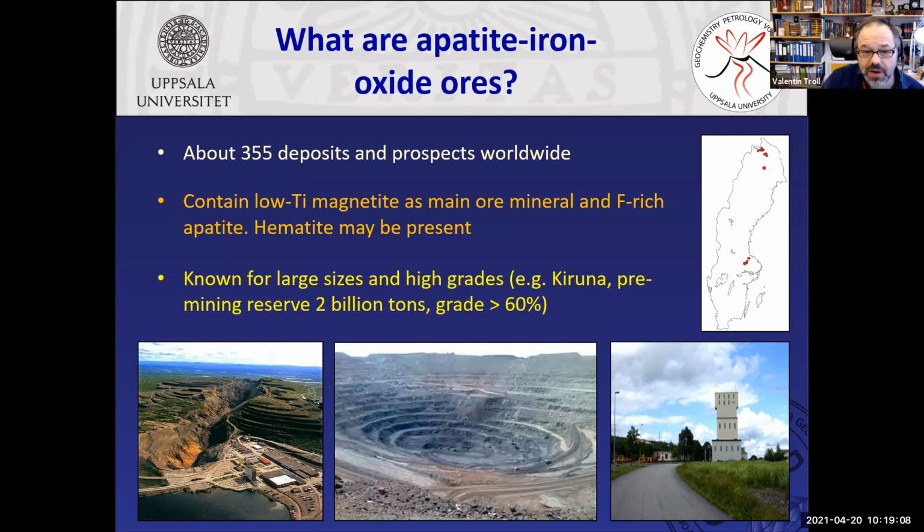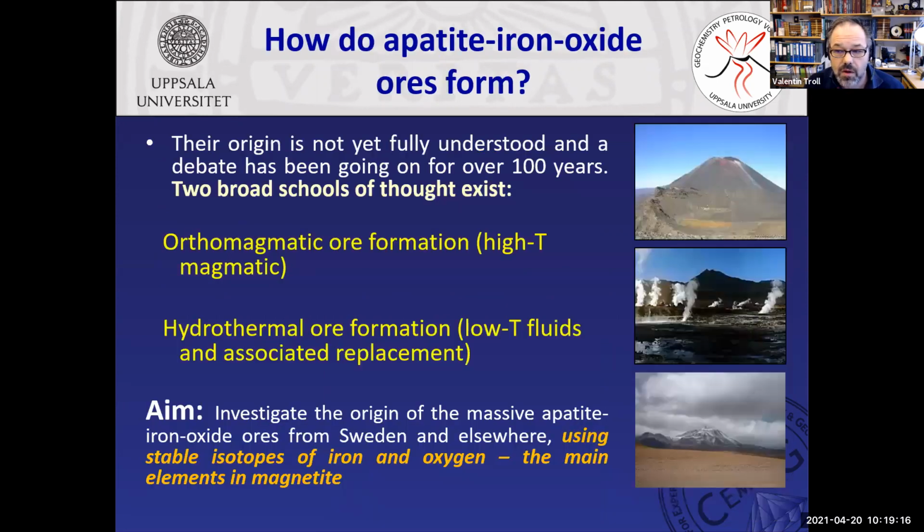Ulf can probably correct me later if this is not correct, but the grade can be very high, about 60%. So this is economically very attractive. The origin of these deposits is not fully understood, and there's been a big discussion for about 100 years or so. And there are two broad schools of thought.